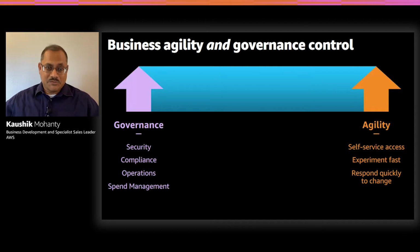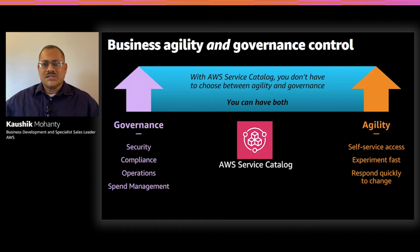They want to be able to experiment fast. They want to respond to changes quickly. And this is where it tends to be a little counterintuitive. And what Service Catalog tends to do for our customers is establish a handshake between these two paradigms. So you don't have to choose between agility and governance.